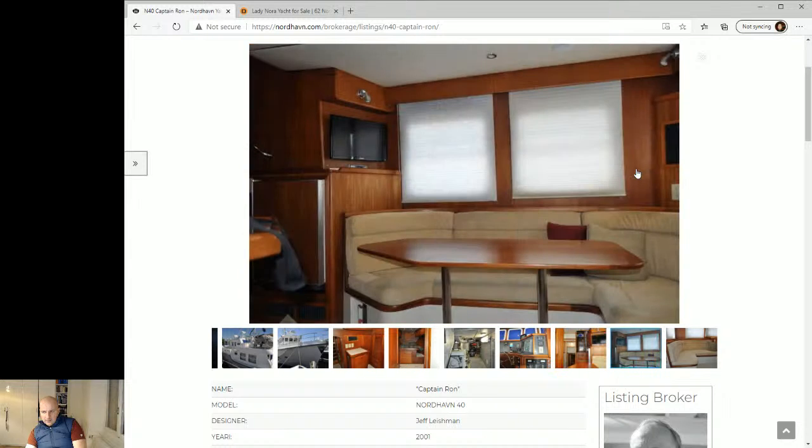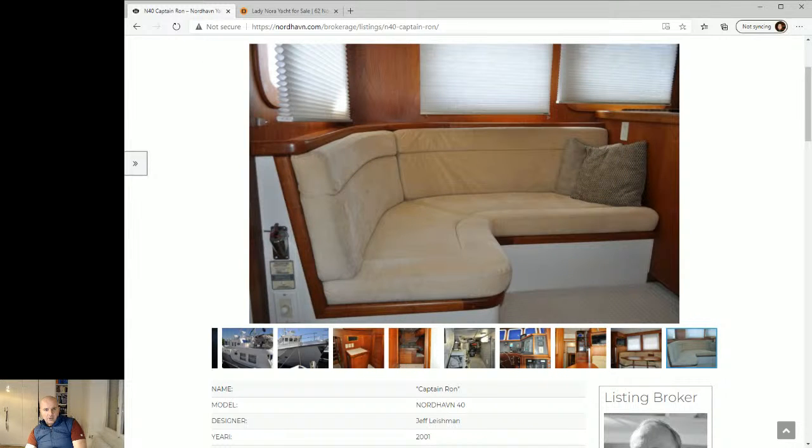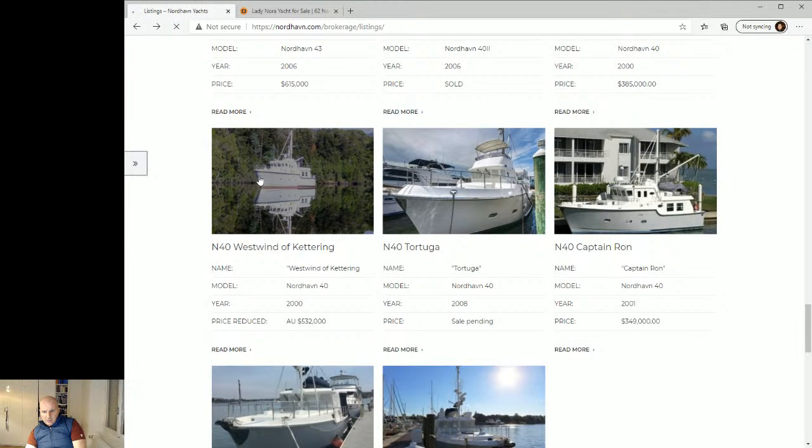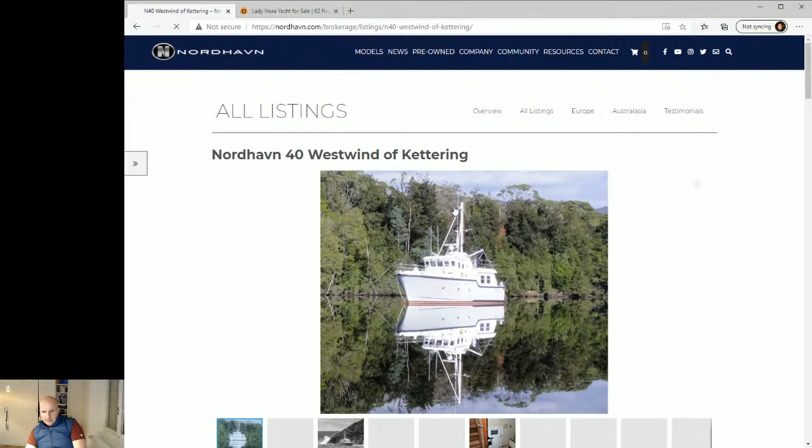And this, oh, these are terrible photos. Look, I'm sorry guys. Can't believe that they would have these photos on this website.